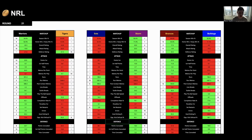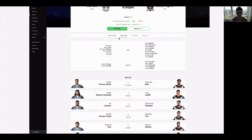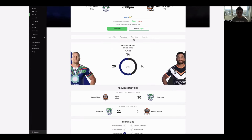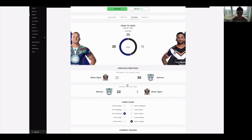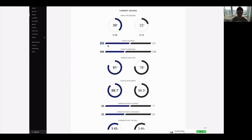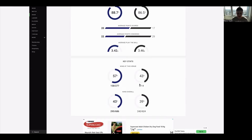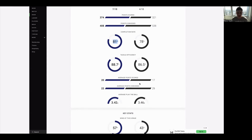And the way I set them up is to make it super easy to do your analysis. So it's not a drawn out process where you're clicking across tons of different websites and you're kind of limited for data. And the reason why I created it is, if we just bring up this Warriors Tigers game, we go to the team stats, we'll see their 2 recent meetings, their last 5 games, and then just some basic stats. So the Warriors have scored 374 points. Tigers have scored 321. They've conceded 408. You get the idea. And we scroll through the average completion rate, and that's basically everything you get.